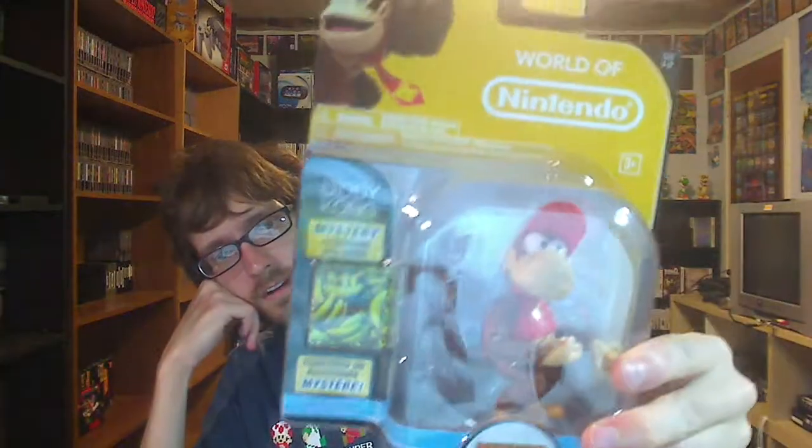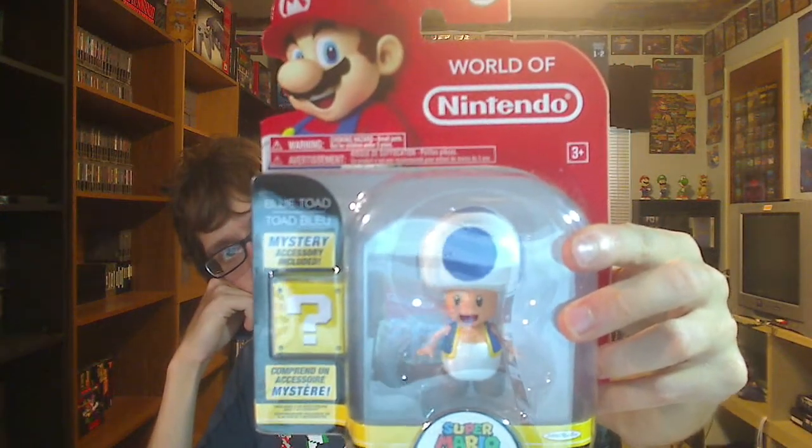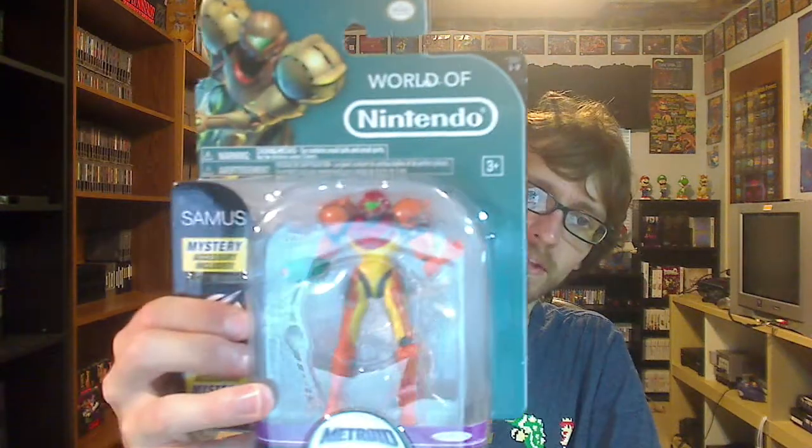We have Series 1-2 toys. These have been out for a little bit, but recently my Toys R Us and Target have started stocking them. I've been on the lookout. Diddy Kong. Series 1-2 Toad. Cool to have him and the Toad amiibo. And Samus. Awesome to have a Metroid figure.